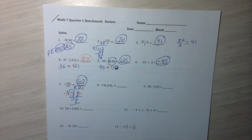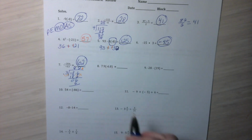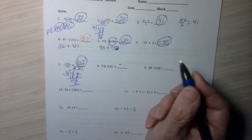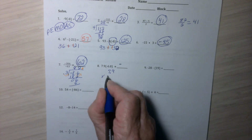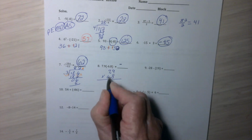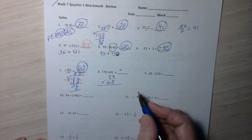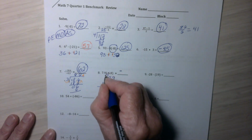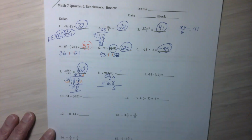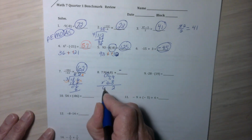Any questions? Number 8. Positive times negative is going to be negative. I'm going to put my negative sign down, and now I'm going to multiply. 7 and 9/10 times 6 and 8/10. I've already got my negative sign up there, so I won't forget to put it up in the answer. Here we go. 8 times 9 is 72. Put down a 2, carry a 7. 8 times 7 is 54, plus 7 is 63.